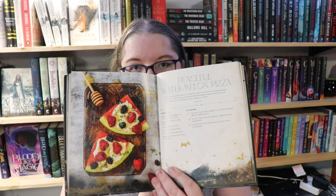I mean, peaceful watermelon pizza. It's a watermelon that you throw Greek yogurt and banana and raspberries and blackberries and honey on top of. To me, that's not really a recipe, that's an assembly guide. But it is what it is. There's some interesting things in here that I'm excited to try. Mostly the coffee cake. I also picked up Small Spaces by Katherine Arden.